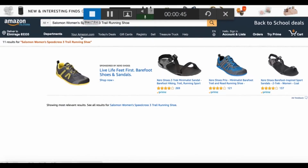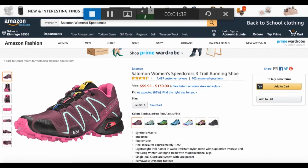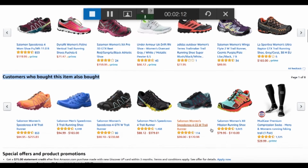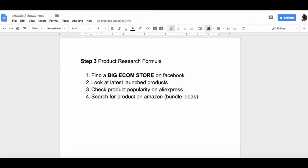And then the last thing that we're going to do is search for the product on Amazon, and we're going to get bundle ideas, because on Amazon they like to put things together in a way where you can see what other products people are purchasing with the product that you found, which would be a hot seller. So I already did some research, because for the sake of this video, I didn't want it to go too long.